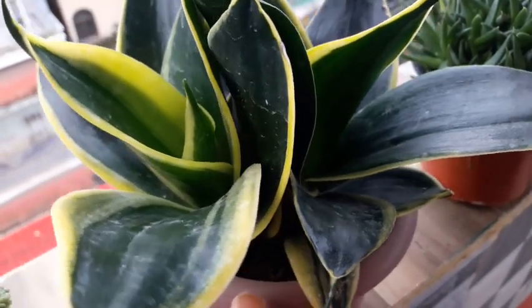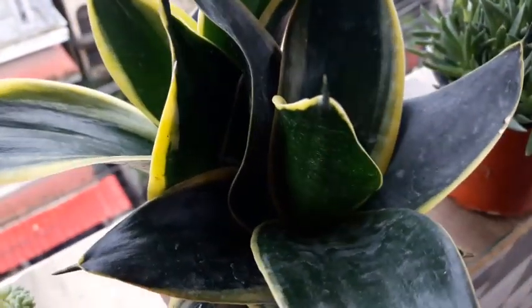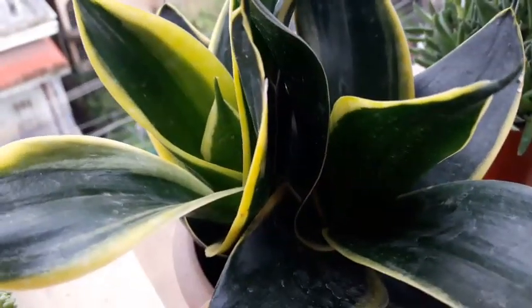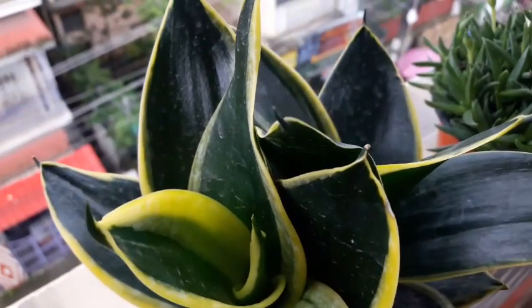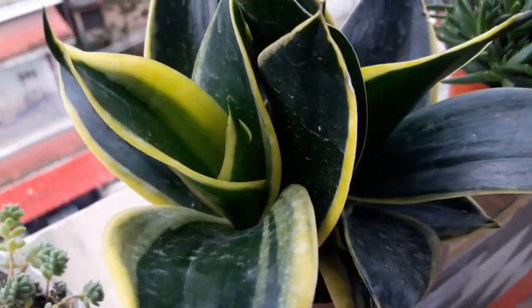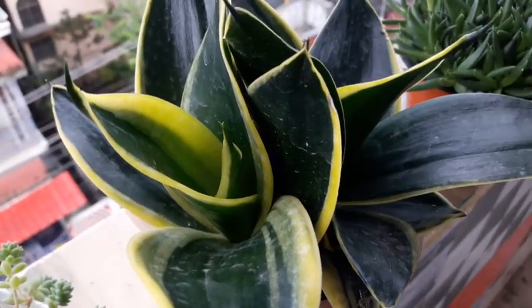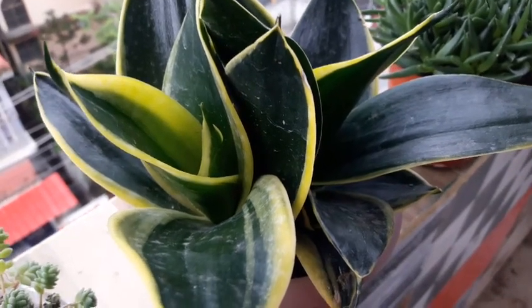Now that's my snake plant, the miniature one which my younger cousin had given, and I think if she sees this plant now, she will not be able to recognize that this is the very same plant that she had given me. A tiny one which was already rotting, and now look at this.